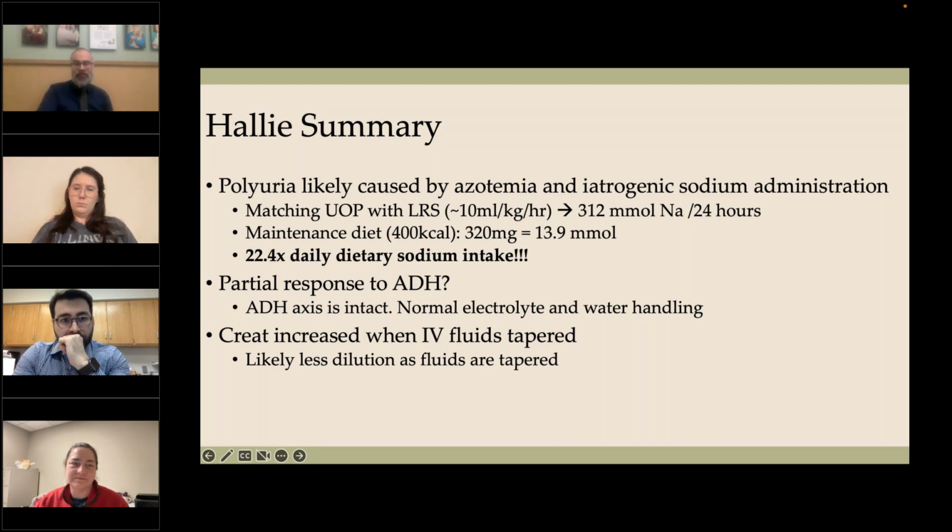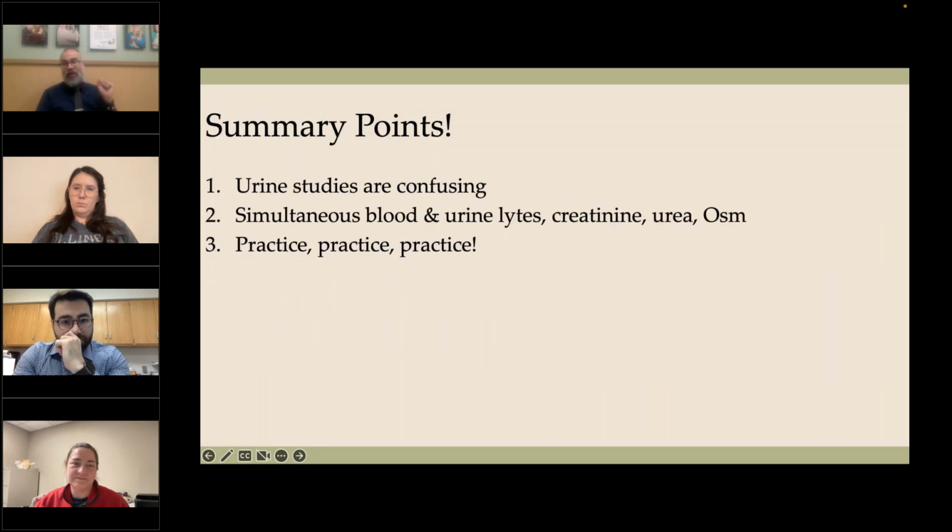So these urine chemistries, these urine clearance studies, are awesome. They're really powerful. They are confusing. I will tell you, you'll probably have to read these articles every time you do one of these studies, and that's okay. If you're not doing it routinely, I have to relearn it every time I do it, but they are so helpful.